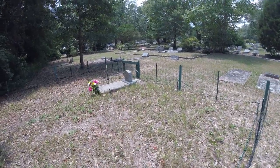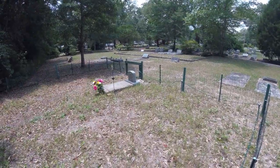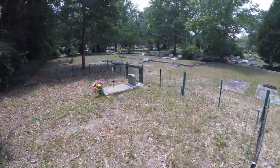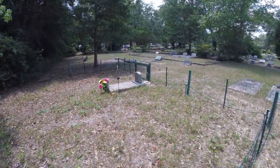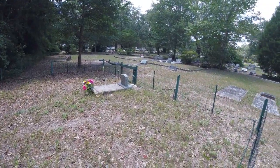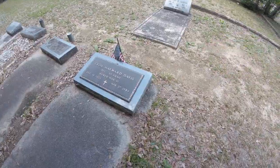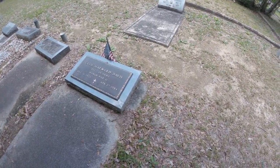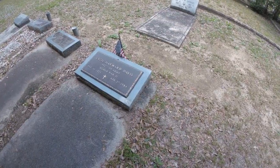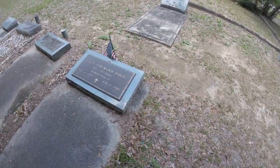An infant. Oh, how sad. Looks like Cheryl has her own little place here. Rest in peace, Angel. U.S. Army, World War II. Nice to see veterans here. The Korean War was the other one. World War II is this one. A lot of history here.